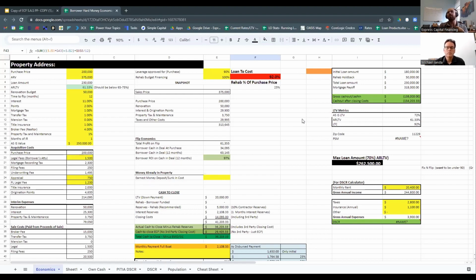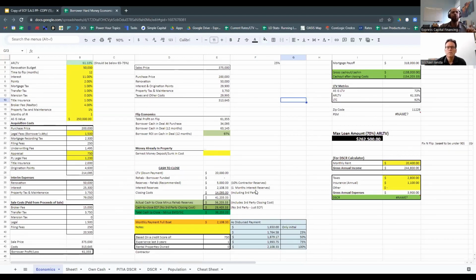And even if I'm refinancing and I go to Express Capital and say, hey, I'm refinancing with you and you owe 230, but the new loan is for 250, you're going to get back 20,000 and we're going to pay off that 230 with the proceeds of the refi, right? So you never have to come to the table with the actual principal. It's all being borrowed and transacted properly throughout. I think we covered everything on this sheet that I wanted to show you.